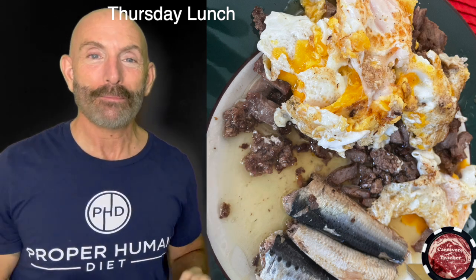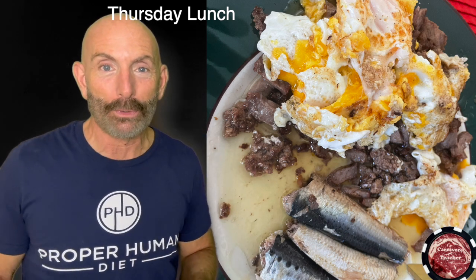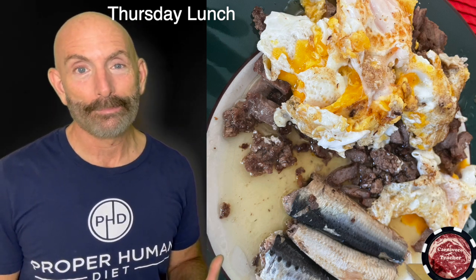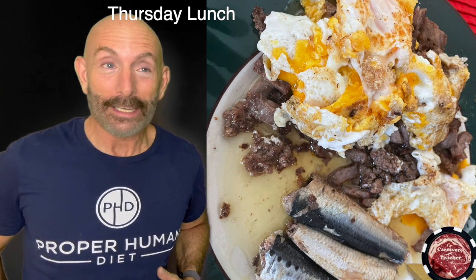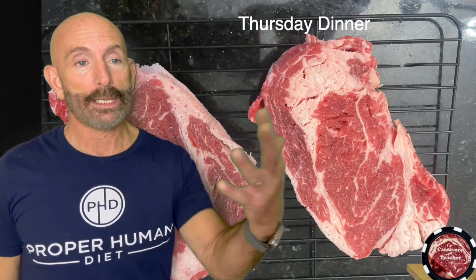When I finish my meal and I'm getting up to go back to the kitchen to rinse the plate and put it in the dishwasher, I keep saying every time, that was so good. And I'm full, I'm satiated. For dinner on Thursday, it's ribeye night. And so I'm cooking 2 ribeyes here.